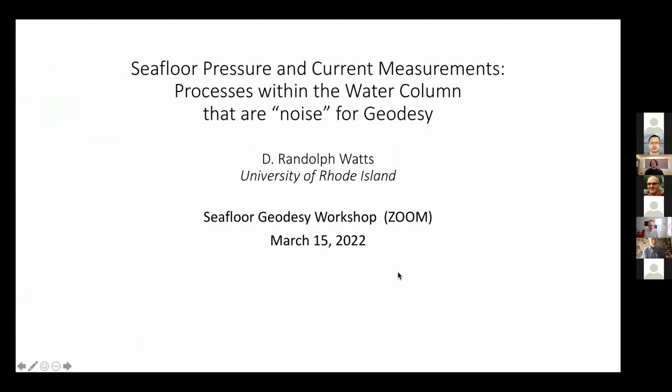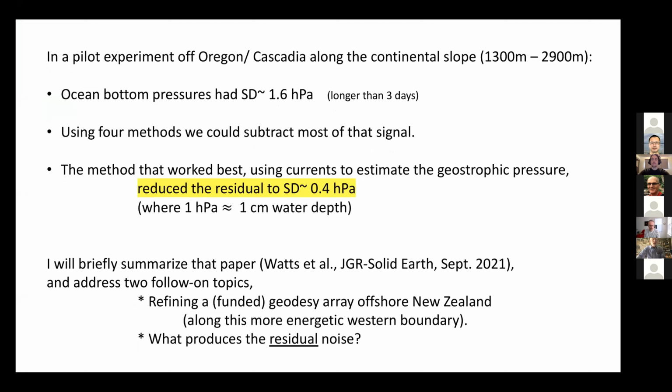So I'm going to talk about seafloor pressure and current measurements, which are processes in the water column that are noise for geodesy. In a pilot experiment off of Oregon, along the continental slope from about 1,300 meters down to 2,900 meters depth, the ocean bottom pressures had a standard deviation of 1.6 hectopascal after removing tides and drift and low pass filtering to 3 days. And we compared 4 methods to try to subtract most of that signal.